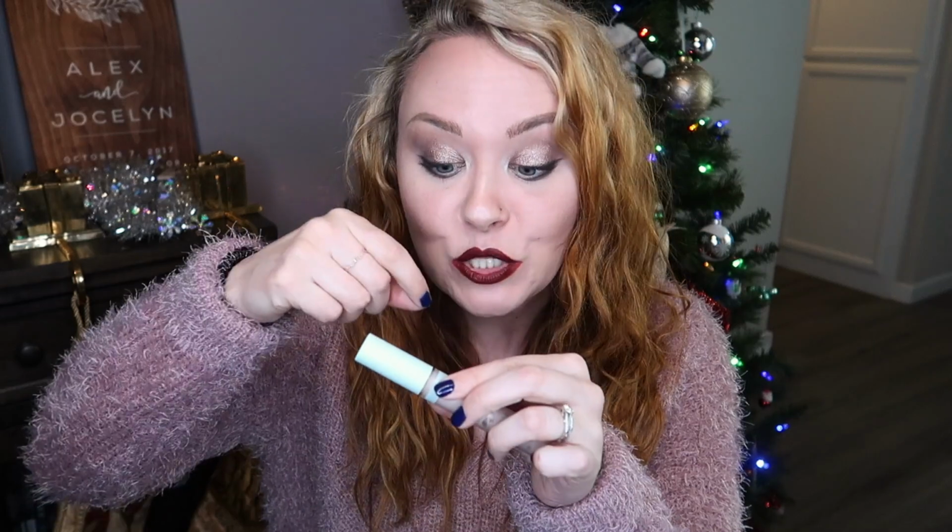I really love this and I will definitely repurchase this at some point. I did recently purchase a couple of concealers though, so I'm not in the market to be purchasing anymore, but I will use this the rest of the way up. There's really not much left in there. I've had to take like a little spatula in there and kind of scoop around.